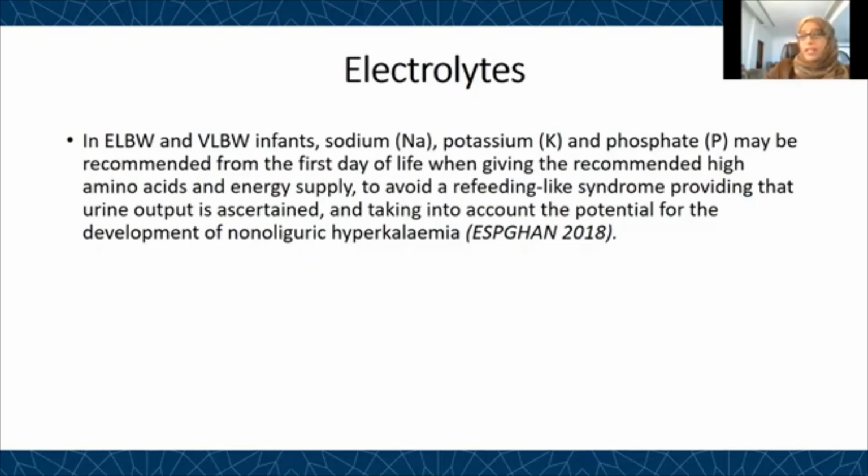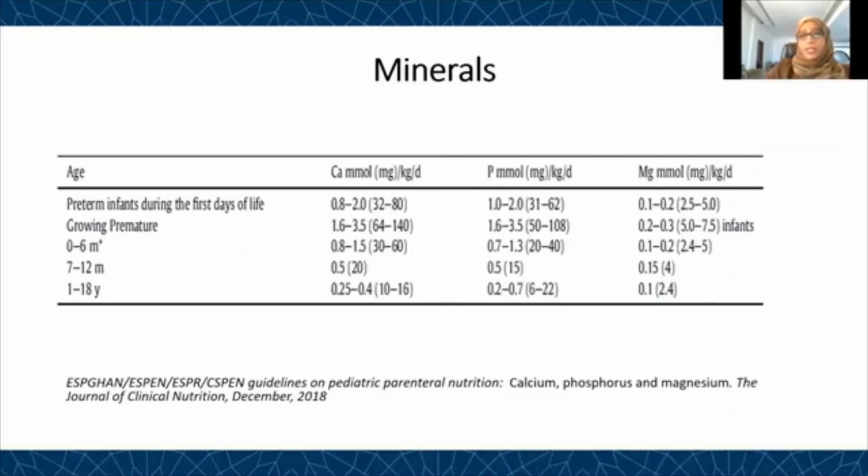So if you establish the renal function, the baby has passed urine, it seems that the renal function is normal. We don't have evidence of accumulation of potassium and phosphorus. Why not maybe give a little bit of potassium from the first day of life as well, maybe in the form of potassium acetate, maybe 1 millimole per kg, to help you also combat that metabolic acidosis that we see early in life with these babies.